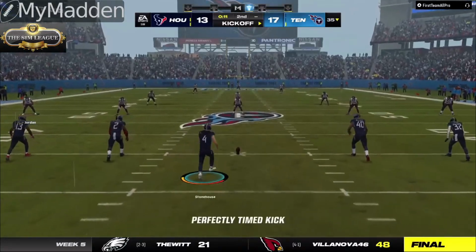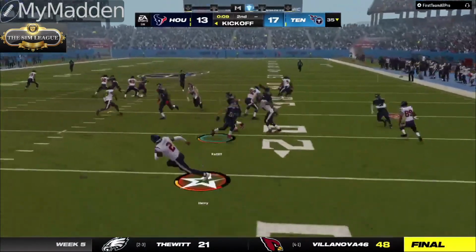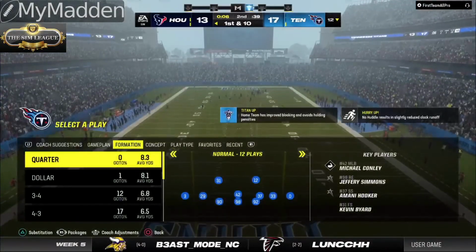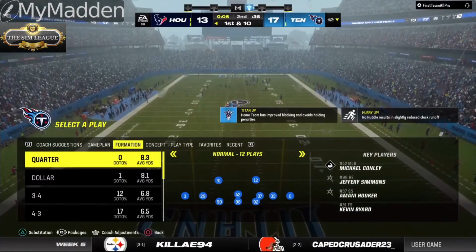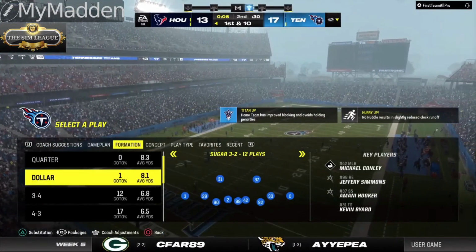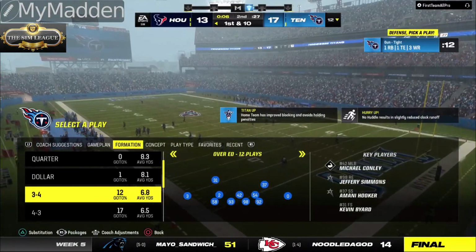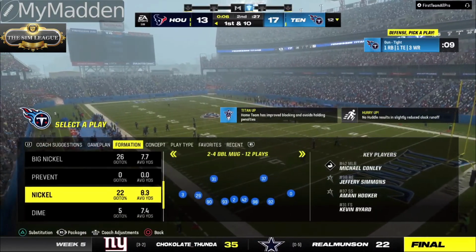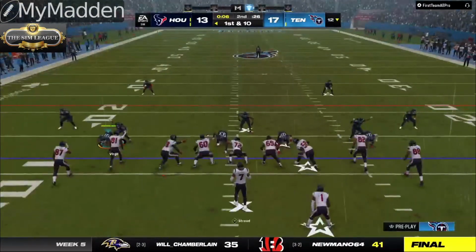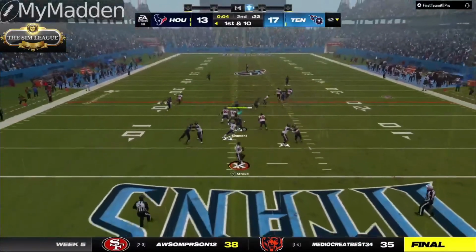So not much time to speak of remaining in this first half as the kick's away. And not a good return here at all as they'll be forced to start at the 12-yard line. Houston's offense already at the line, set to get going. And only 6 seconds on the clock, so time likely for just one play.